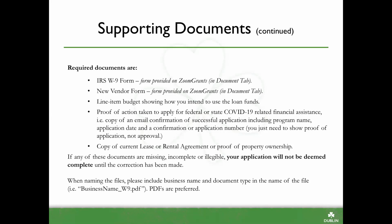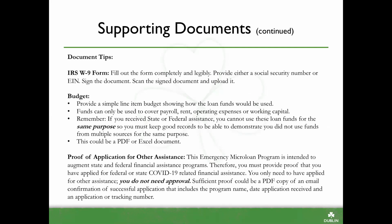PDFs are preferred, however, Zoom Grants does allow other file types to be uploaded. Here are some document tips. On the W-9 form, fill out the form completely and legibly. You will need to include either a social security number or an EIN, and you do need to sign the document before you scan and upload it.